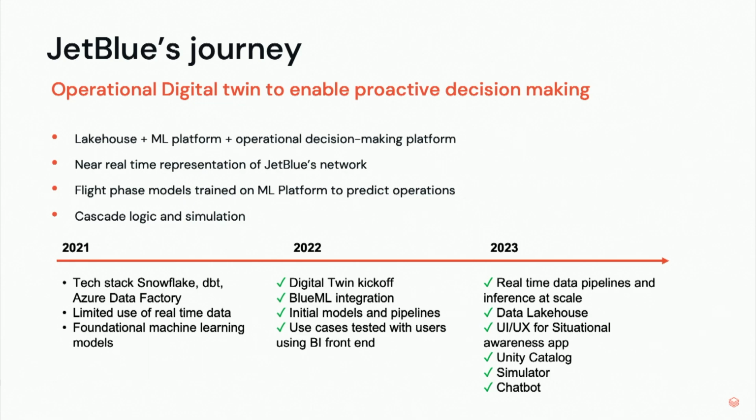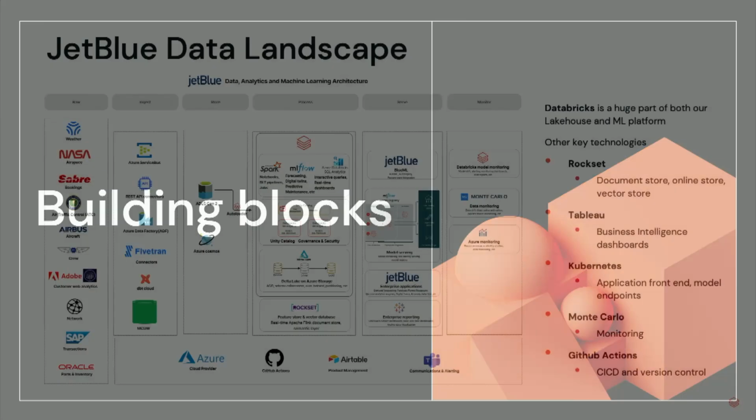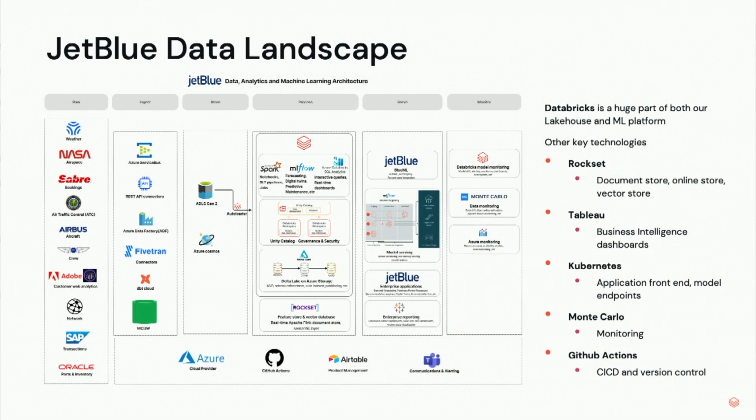Yeah, so digital twin. I'm going to talk about some of the building blocks behind how we created this digital twin. That reminds me of a famous quote, which goes something like, it takes a village to raise a digital twin, right? That's certainly been our experience. It takes a lot of different open source as well as proprietary technologies coming together to build something as complex as this. The first part of this digital twin infrastructure is our Lakehouse.